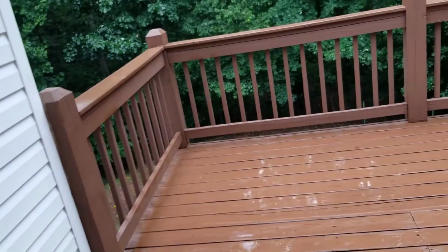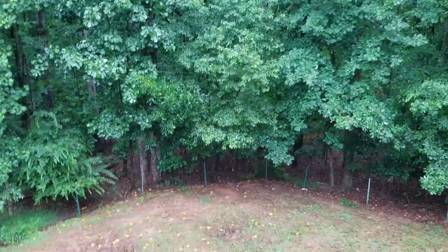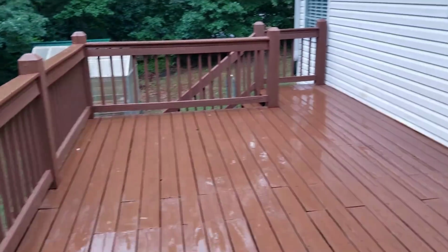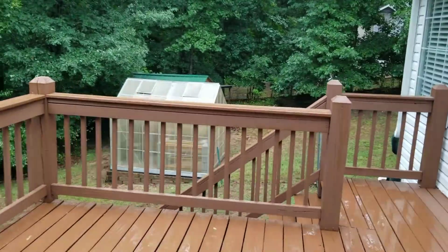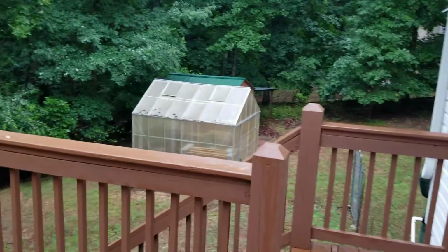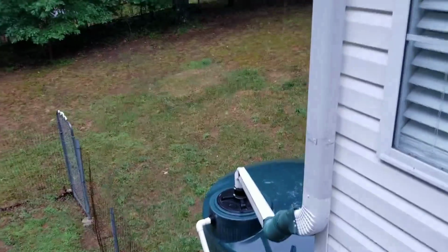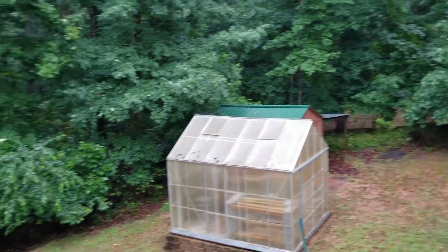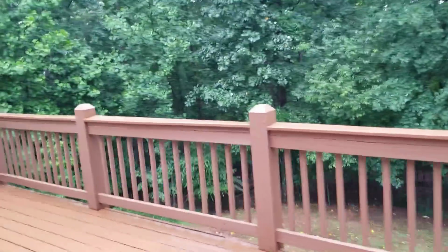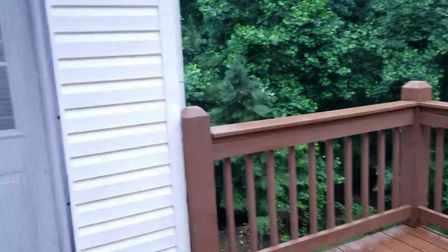We have this fantastic deck. It looks out over here. It's a big deck. And then I had actually installed a greenhouse, and there's a shed over here. And one other thing that most people don't have is I'd put another water tank here for the greenhouse. Down the road I have something in mind that this might be one of my children's homes, so I'm trying to get it set up similarly.